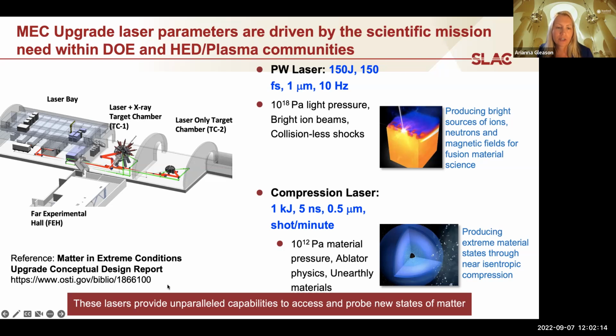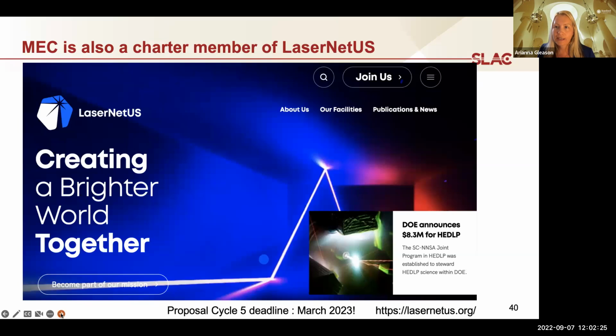I welcome you to check out the design report for our conceptual design. We're currently in CD1 right now, and it's really an exciting time. I think there's so much opportunity. And with that, besides leveraging proposals to use the LCLS as an X-ray probe, you can also do laser only experiments. Here's another consortium of different facilities, so-called LaserNet US. This is a relatively new consortium that brings together different facilities across the United States and Canada, where you can apply for beam time and do really exciting laser experiments.